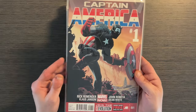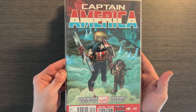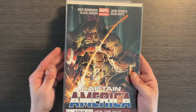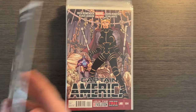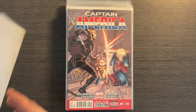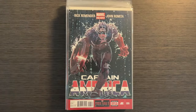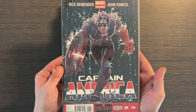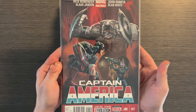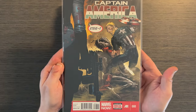Then we've got the full volume 7 of Captain America, issues 1 through 25 from 2013 by Rick Remender and John Romita Jr. The first issue of this run contains the first appearance of Jet Black, Jet Zola, and Ian Zola. Issue number 5. This is a nice cover in issue 6. Great run, great series.